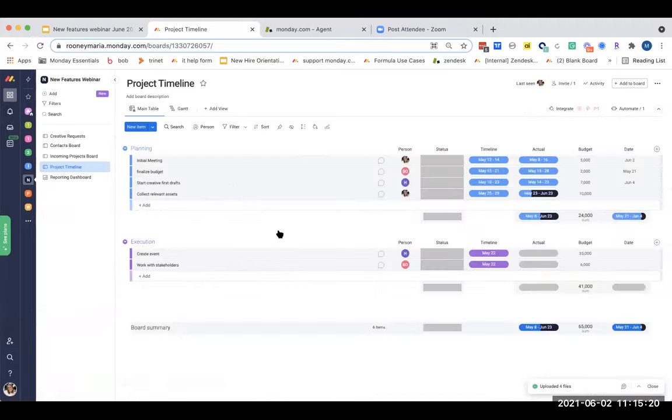So on the board, if we go back to it, we are tracking the budget across multiple members of our team that are working on this project. So we've now added an even deeper layer of functionality to our chart view and widget when using numbers columns. So this budget is a numbers column. Obviously, numbers columns can be used for more than just cost or data in that way. It can be used for resource management, for hours, and many other different functions.